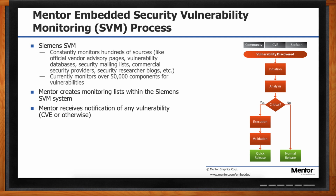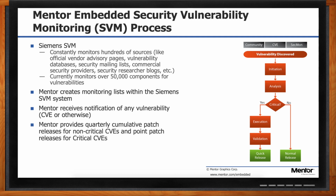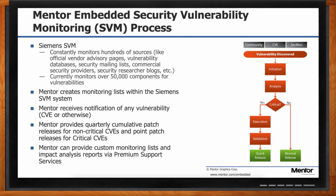Once we get a notification, we go through and do a level of impact analysis, and we provide patch or point releases to address CVEs that affect our products that are deemed critical. And then we provide quarterly cumulative patch releases for non-critical CVEs. Mentor can also provide custom monitoring lists and impact analysis reports via our premium support services. So we often have customers that maybe there's only 10 packages they care about, and so we just give them reports based on those 10 packages, which greatly reduces the amount of noise that you would get if you were looking at every possible package in Linux that could have a security vulnerability reported against it.